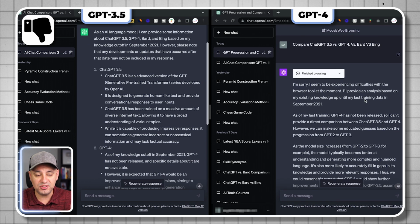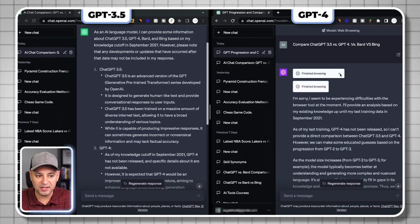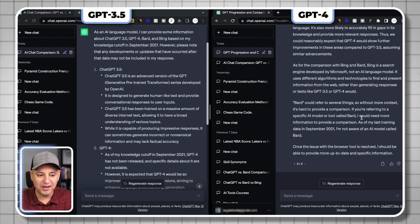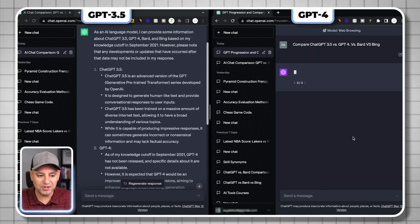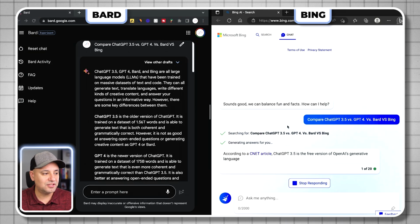So let's look at GPT-4, and it looks like it used the internet browsing option here. So this plugin kicked in and it tried to search the internet, but it had difficulties again using the tool. And it gave me some answers, but again, it's based on the cutoff date. So I'm gonna try to regenerate the answer to see if it gives me something better. Now let's go back here.